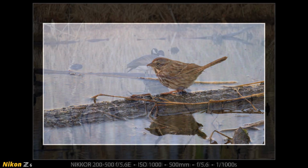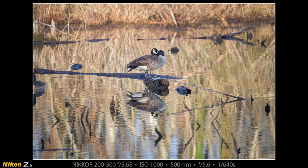But this bird is a song sparrow, and next here are some Canada geese soaking up the beautiful golden hour light at Curtain Pole Road.